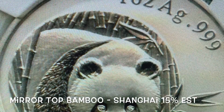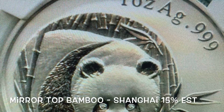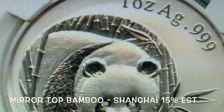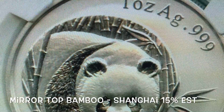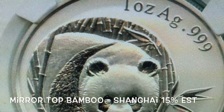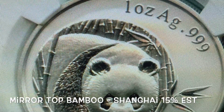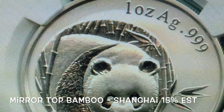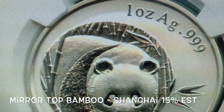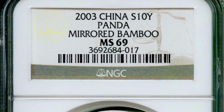And here you can see an example of the mirror, and you can see that it's not quite as shiny, I don't think, as the front bamboo, but it's still not the kind of matte frosted bamboo of the Shenzhen Mint. So one to look out for. If you have, they're rarer than a hen's teeth, and they exchange hands for quite a lot of money. But if you happen to see the mirrored one, then it's certainly worth picking up.